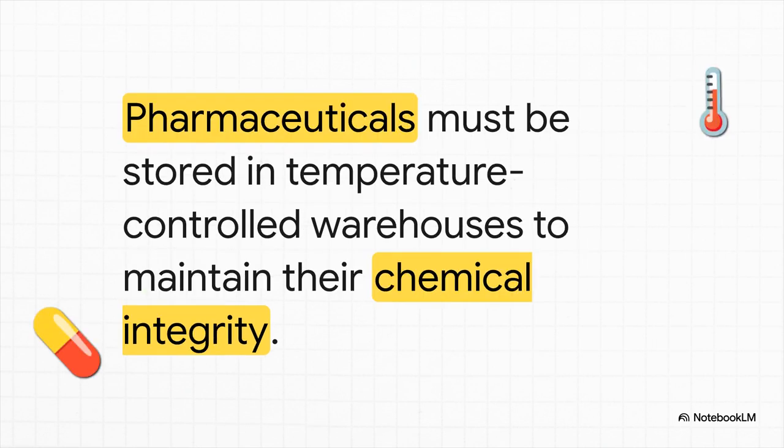I mean, think about something where the stakes are incredibly high, like medicine. Pharmaceuticals have to be stored in these super precise, temperature-controlled warehouses. If they get too warm or too cold, their chemical structure can break down. They become ineffective, or worse, they could actually be dangerous. That's why getting this part right is absolutely non-negotiable.